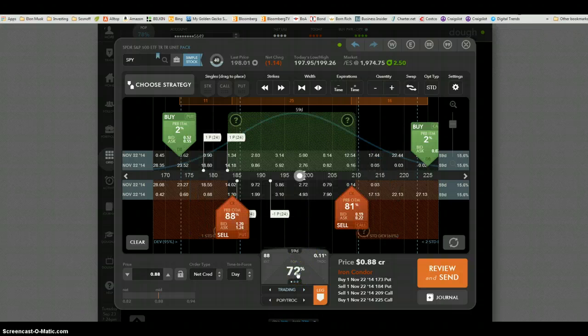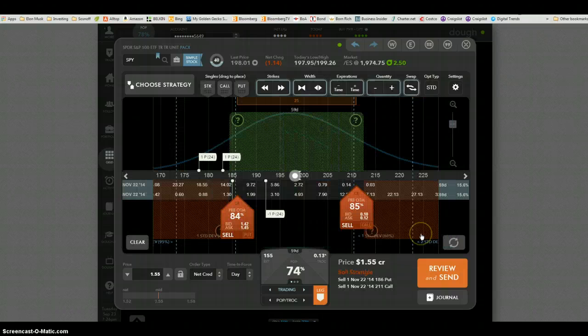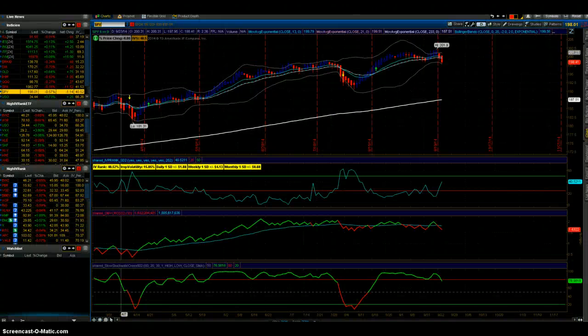Okay? So this is a way you can take advantage of that trade based on if SPY pops up tomorrow, if you want to skew it that way. Or you can just do a regular golden gecko. Let's see what 20% of that is, and I have about 1 more minute left. Let's do it real quick. Go to strangle. We want to click $1.55, so let's go to the SPY here.